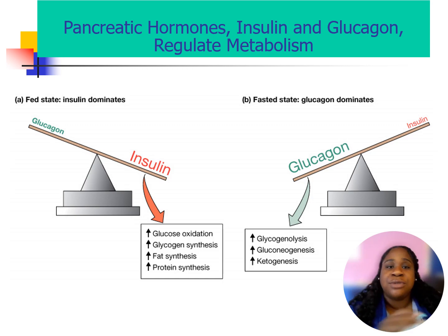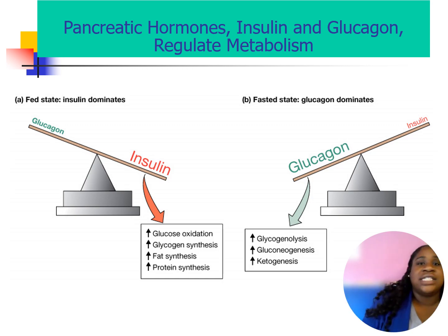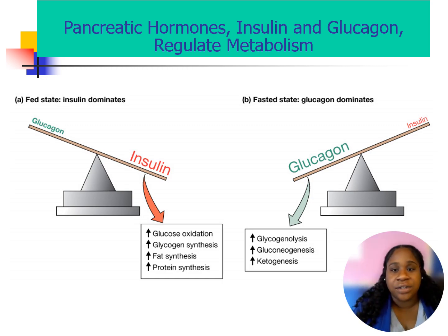During fasting periods or periods between meals, your blood glucose levels decrease and glucagon becomes the dominant hormone. Glucagon stimulates processes that increase blood glucose: glycogenolysis, breaking down stored glycogen in the liver to release glucose. Gluconeogenesis creates new glucose from non-carbohydrate sources like amino acids. You have ketogenesis, which produces ketones from fat breakdown as an alternative energy source, especially when glucose levels are very low. In this state, insulin levels are lower, which reduces glucose uptake and storage, and allows glucagon to raise blood sugar and provide energy during fasting.